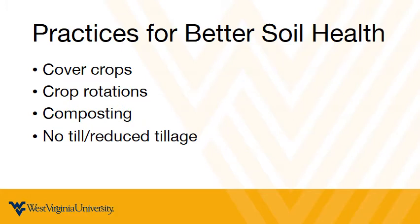Some of the practices that farmers will adopt to maintain better soil health are cover crops, crop rotations, composting, and no-till or reduced tillage on their land.